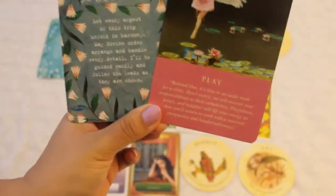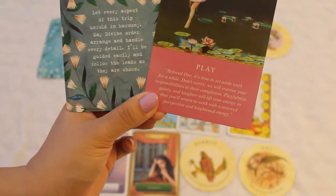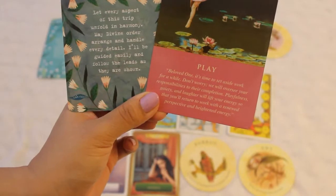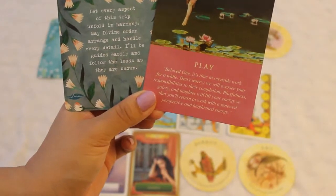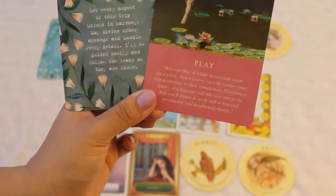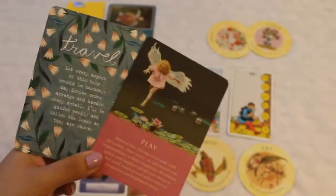Play, beloved one, it's a time to set aside work for a while. Don't worry, we will oversee your responsibilities to their completion. Playfulness, gaiety, and laughter will lift your energy so that you'll return to work with a renewed perspective and heightened energy. So yes.